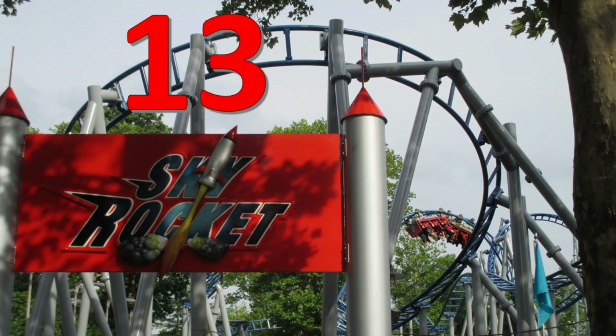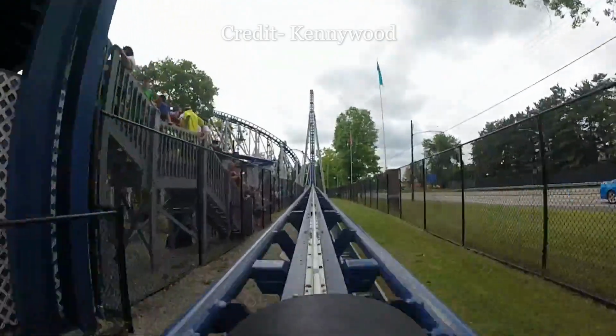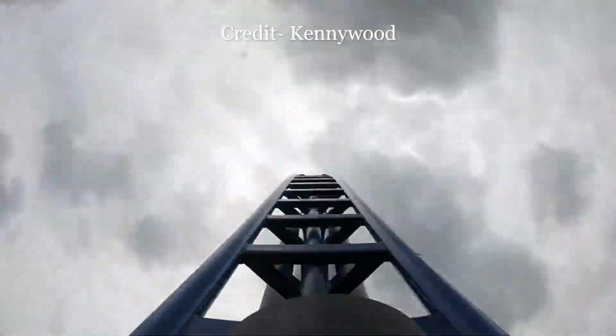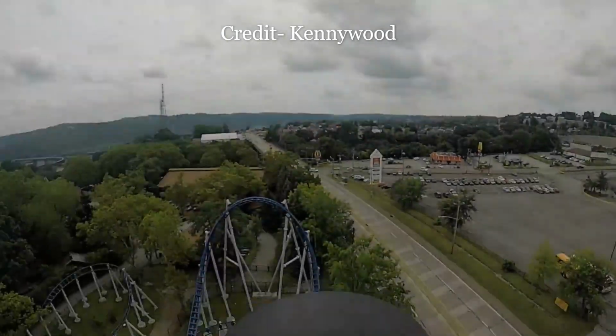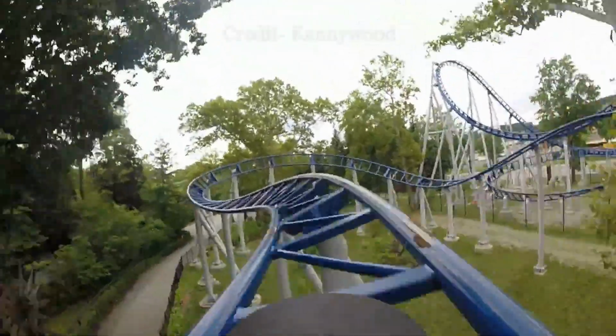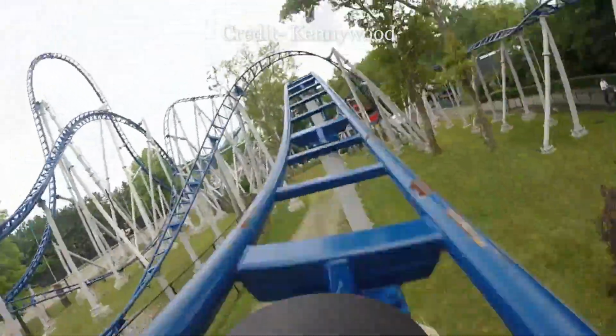And number 13 is another coaster at Kennywood, Skyrocket. The original Premier Rides Skyrocket is a fun little launch coaster. It's glass smooth and filled with some good moments. I love the top hat, inversions, and drop off the brake run. But I don't love the coaster's finale. It crawls through some undulations and barely makes it over the final bunny hills.